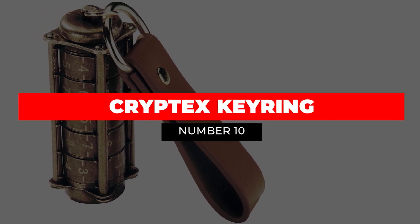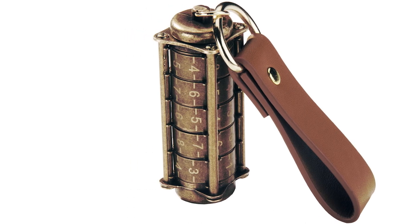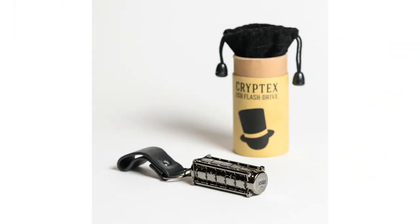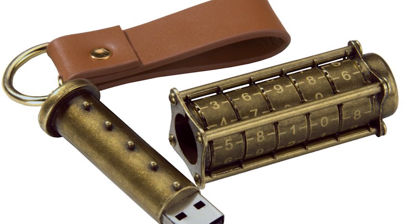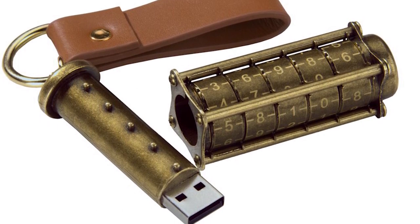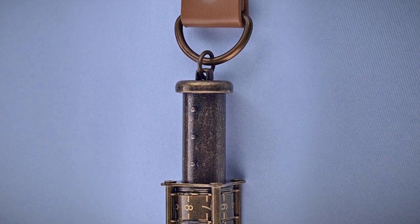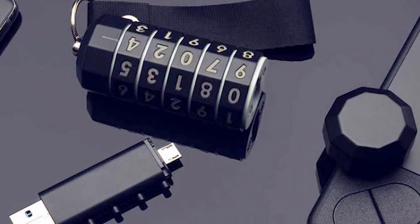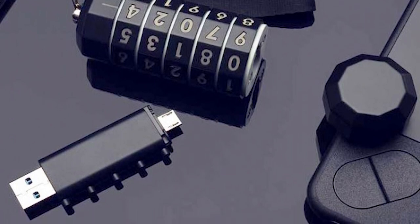Number 10. Cryptex Keyring. Leonardo da Vinci's original sketches inspire this gadget. It was already in use hundreds of years ago by people to keep secrets. It is a special container that has a mechanical combination. You must know the 5-digit code to access the USB lock, rotating rings with letters or digits. Since it's better to use a USB flash drive for storage nowadays, it was incorporated into the gadget. The combination lock protects your digital data and flash drive hidden inside. Only the one with the password can access it, which makes this gadget's security feature top-notch. Interestingly, it doesn't self-destruct, even if you get the code wrong.